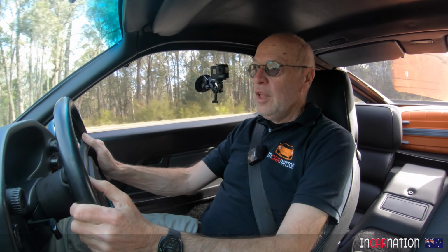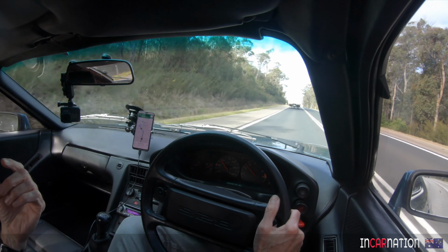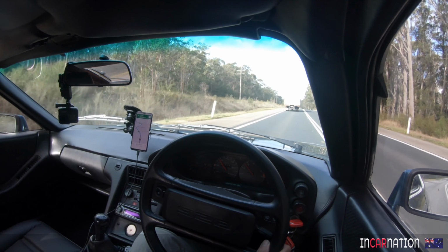Why no sunroof? Gives you an extra couple of inches of headroom if you're tall, and also they tend to leak, and they're the world's most useless sunroofs. They're about this wide, so you'd be better off without one.